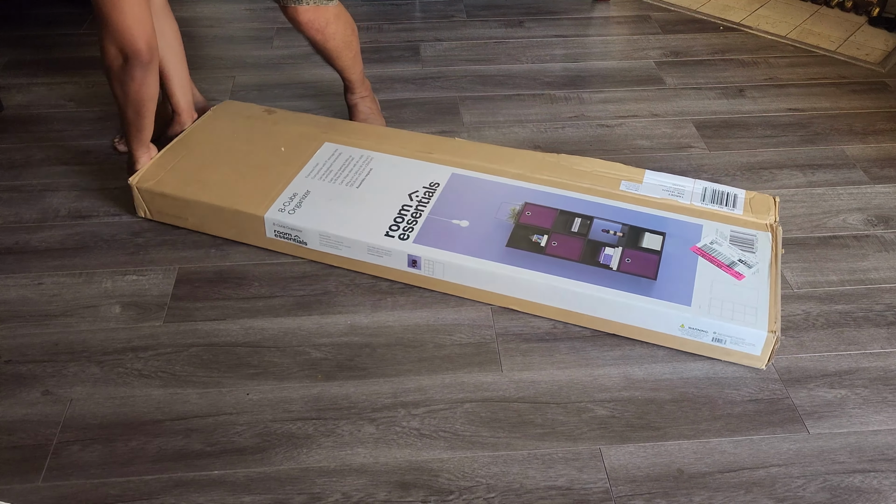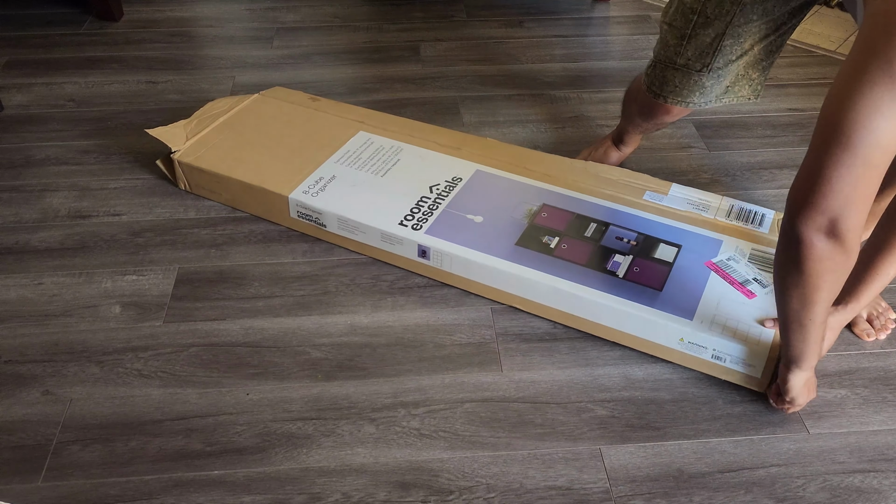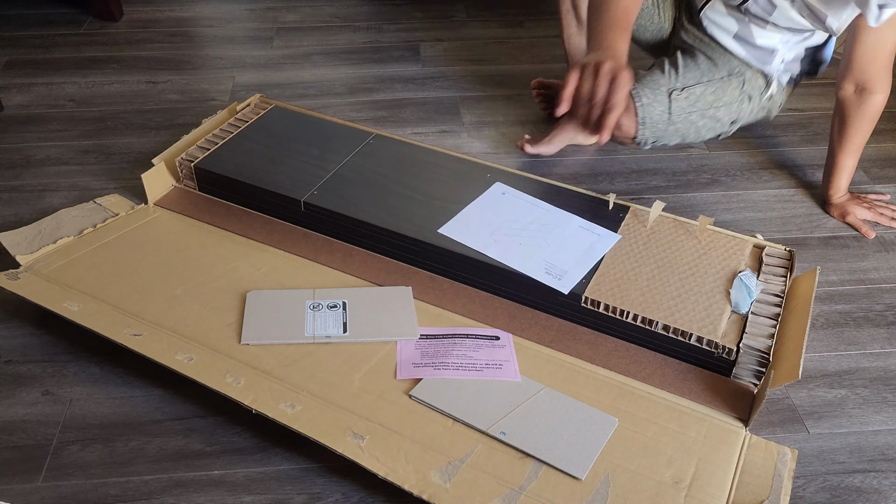On Saturday, I decided to work on the first shelf. Here's a short time lapse of me unboxing it.